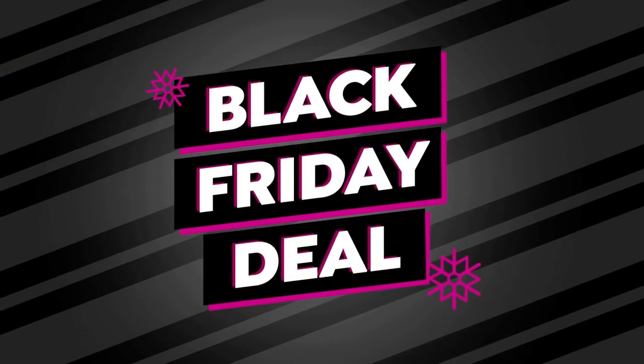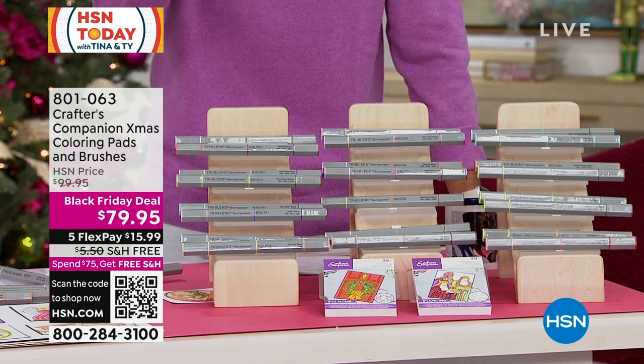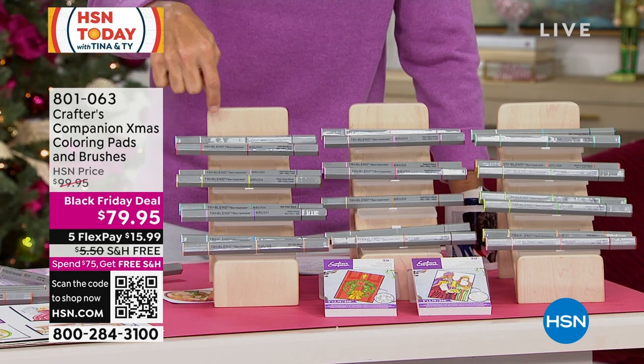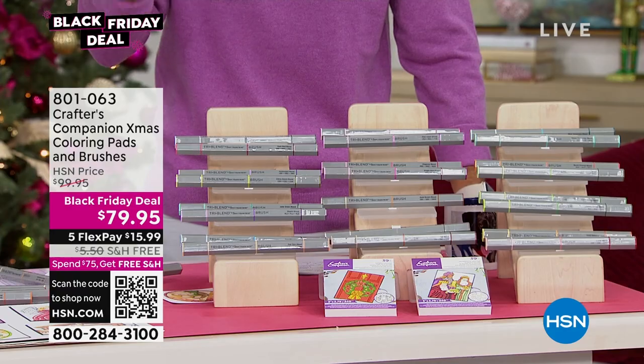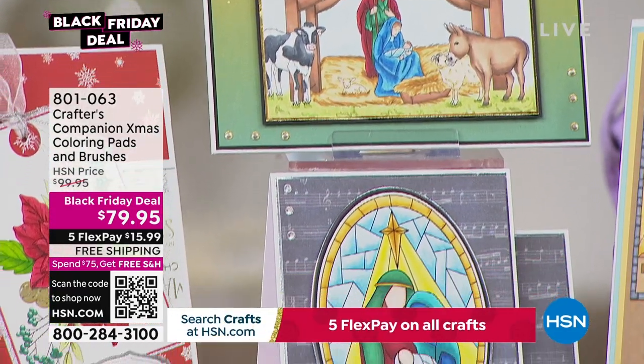But before we get to that, let's talk about coloring and blending and bringing those pictures to life. Let me show you what you are getting. You are getting 24 of your tri-blend brushes, and that's right, they're tri-blend. They are 3-in-1, so they all blend very easily together. Whether you are an expert at coloring and blending, or maybe a beginner, this is such a great set because it's like getting 72 different colors in one.